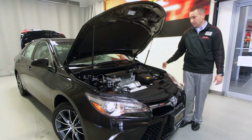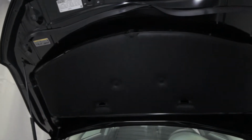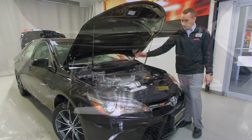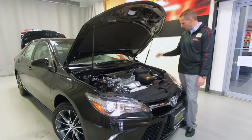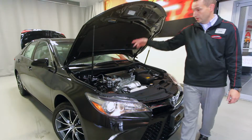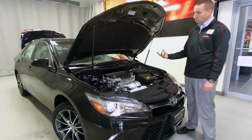Just to point out a couple of things, you've got the sound matting on the top of the hood right here. You've also got it lined all along the firewall, all around all of the areas where something's going through the firewall, to make that as soundproof as you possibly can. Weather stripping runs all around the hood, on the sides, on the front right here, all the way along the back. It helps to reduce wind noise and helps to reduce engine noise.